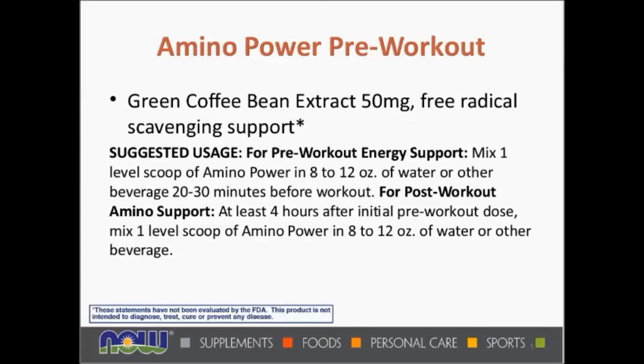Most people are going to take this product as a pre-workout, so taking it before their workout. But some people that may be having a strenuous exercise regimen may feel the need to take it as a post-workout as well. So we do have directions for that as well.